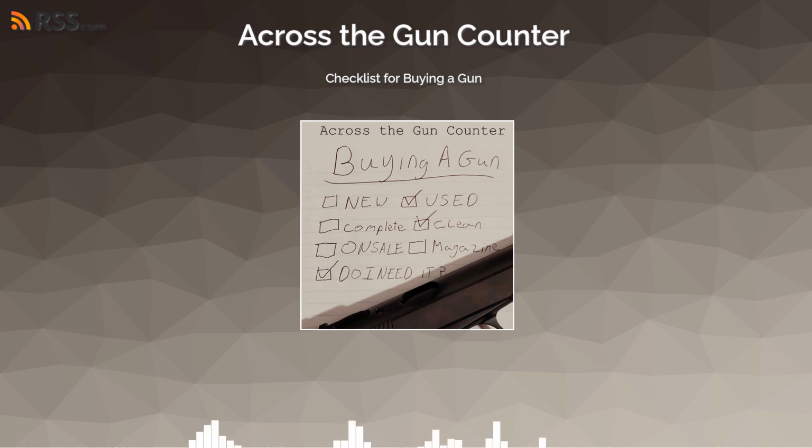Because let's be honest, a lot of stuff internally you will not know until you actually shoot the gun or disassemble it. So some stuff you can't tell at the store. They're not going to let you take everything apart, but there are little things to look for on the outside of the gun. Mausers are notorious for this.